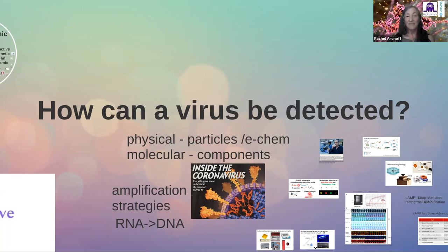And we're all sort of all working together. But these amplification strategies have to start from the RNA genome of the virus and make it back into DNA using reverse transcription. So there's at least two enzymes we use for the amplification, the reverse transcriptase and the polymerase that's gonna make the DNA molecules that get detected. And so now it's Guy's turn to talk.